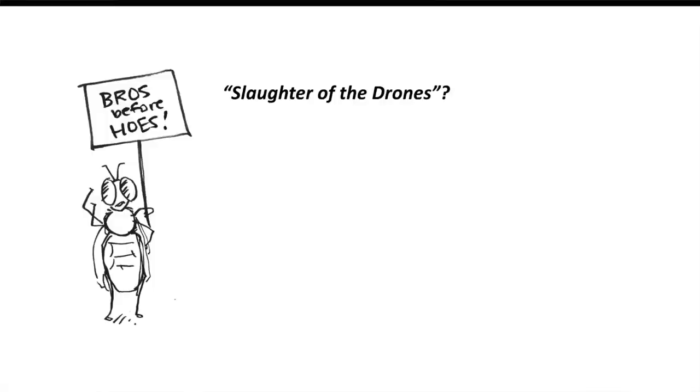Now, if you've been beekeeping for a while, you've probably heard that the drones get kicked out of the nest in the fall, right? And that they get murdered. It sounds like some real Game of Thrones thing, but it's actually not quite that violent. Winter drone expelling happens much more gradually.